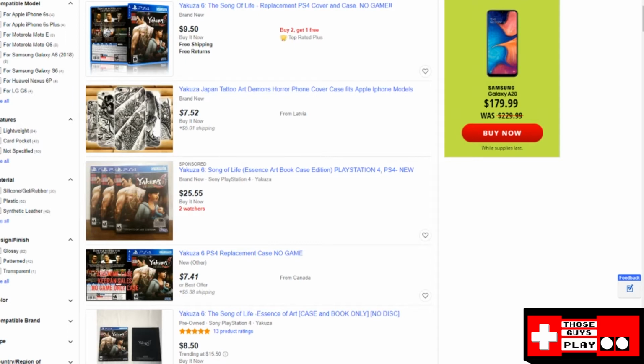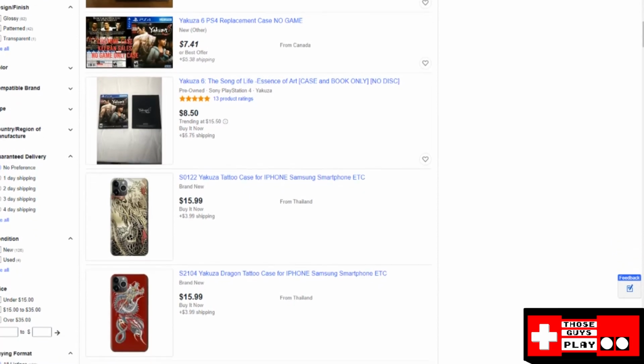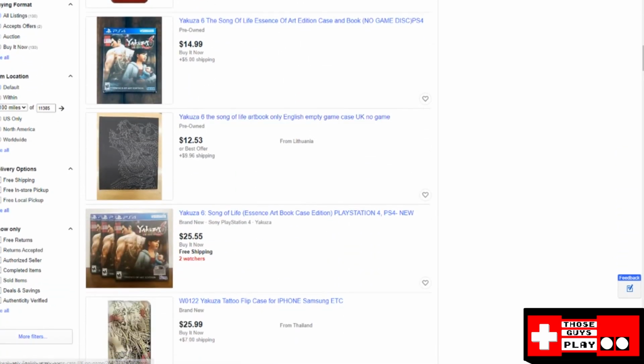I'm assuming it's a replica because it says replica. So I don't know how that will look compared to an original case. I've never bought one myself, but it's there for $9.50. So it's not worth it in my case, because if I bought that, then I might as well have just bought a normal game with the case already. So yeah, again, we saved money, but not as much as I would like.